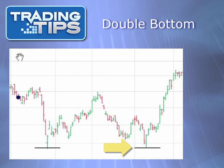In order to be a double bottom, this is necessary. If the bottoms were rounded or drawn out, this would not be a double bottom. Also, be sure to differentiate between double bottoms, which are bullish, and double tops, which are bearish. Double bottoms are W's, double tops make M's. And of course, you need to know when to buy a double bottom. We'll look at that in the next slide.